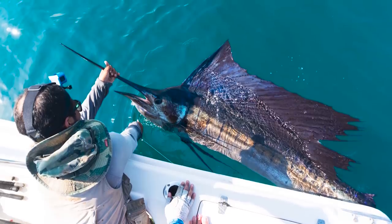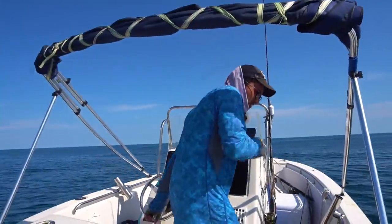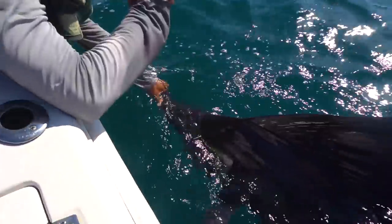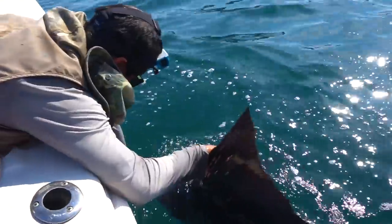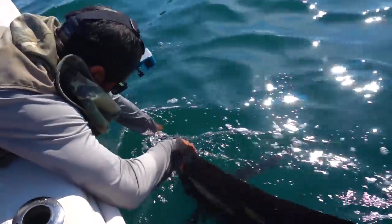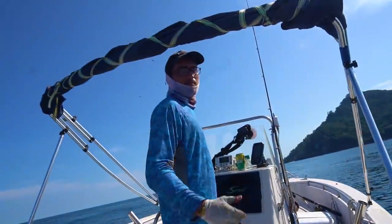Insane. Wow, what an absolutely incredible experience. Mad props to Kevin Bendek, Quick Hook Charters. Just pulled off a feat and got this fish to the boat. Melvin was running the boat, making sure everything went smoothly. What an incredible fish to witness and be a part of. One of the cooler experiences I've had in a long time, and I feel like a story Kevin's gonna be telling the rest of his life.